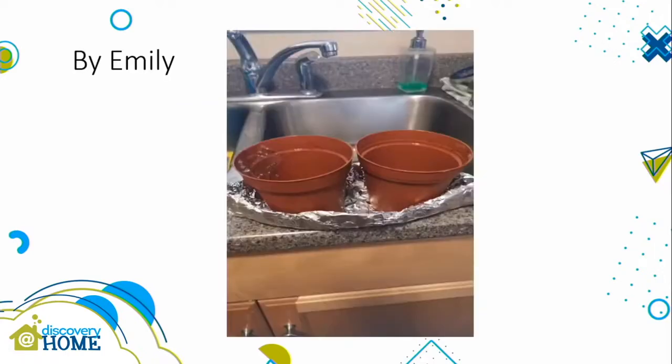This boat is by Emily. She's also used aluminum foil, but she's changed things a little bit by adding some other structures in there. So we've got some plastic plant pots to see how that helps even out the weight. Let's check out the video.